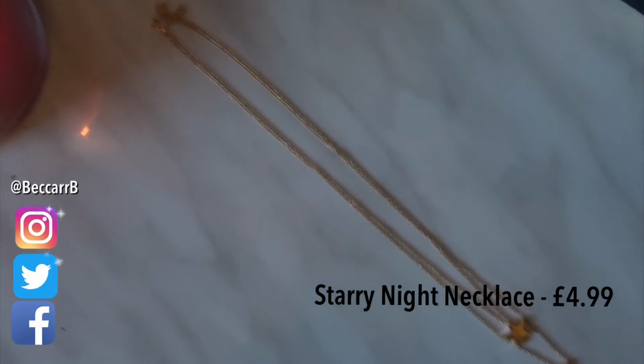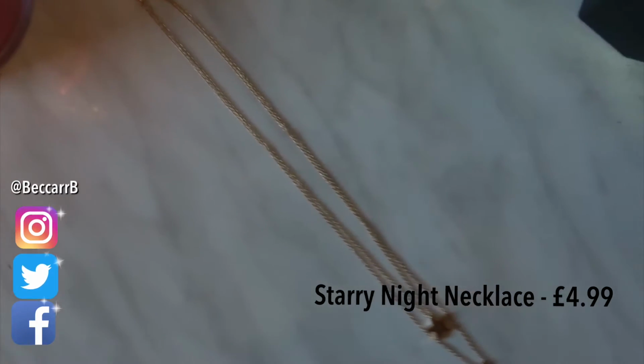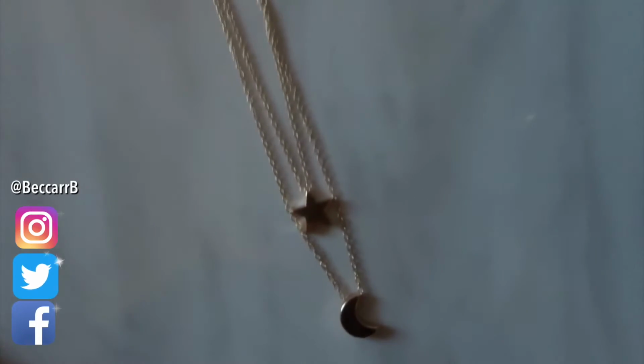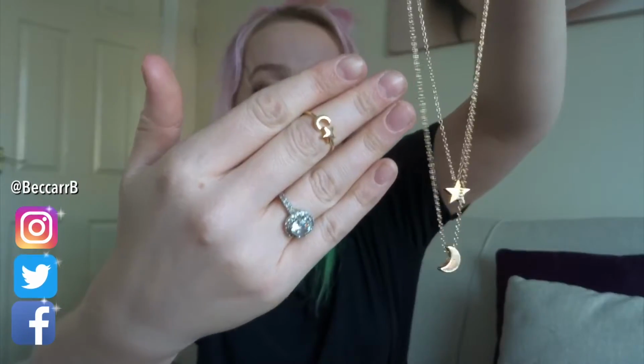You can get it in gold and silver. The silver is a little bit tangled right now. I have put it out already, but I will insert a clip showing you the silver and the gold, but here is the gold. It's 2 chains, so you've got one longer one and one shorter one above, obviously, the longer one there. And you've got the moon and you've got the star, and I just thought this was stunning. It's so me, and it goes so well with the ring as well.